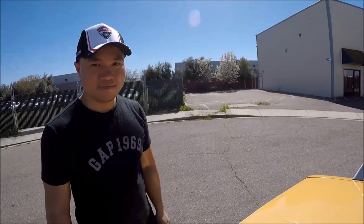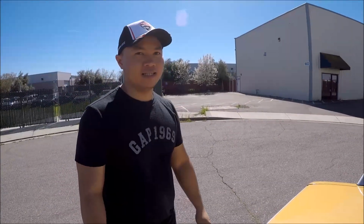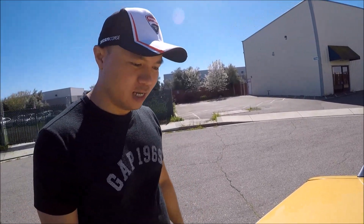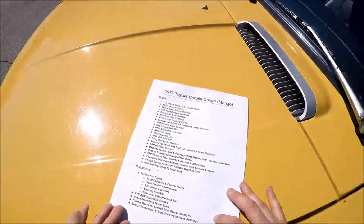Hey, MSD is a good one. I see a lot of import, foreign, whatever, European cars using it the most for ignition setup. Yeah, it creates a lot of multiple spark discharge in there. So it's been reliable so far. But so that's the engine mod list, and then suspension.